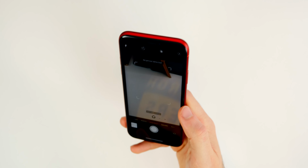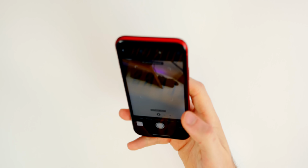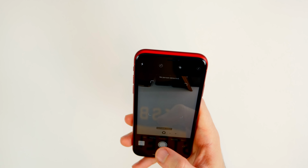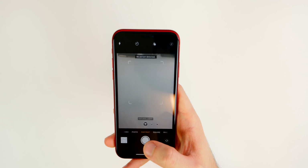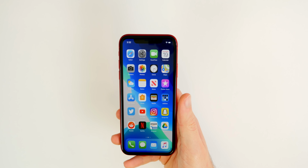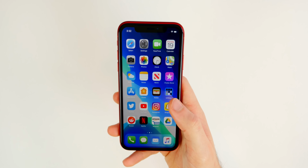The only real downside to the iPhone XR's camera is that you can't take portrait photos of objects. You can only take portrait photos of people. However, you can download third-party applications to get that object portrait mode feature on the XR. So it ends up not really being a downside after all. It just won't be in the native camera application, which could be a downside, I guess, to some people. But anyways, let's move on to battery life.